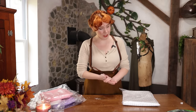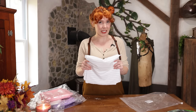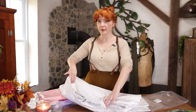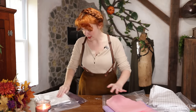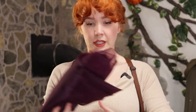For the striped boarding dress I got, it's a bit more see-through than I initially had wanted. But I had the hardest time trying to find striped fabric that was also thick suiting material. I think we can make it work. This was quite spendy, so. And then for the swim dress, pastels. Pretty lilac, pink, and then I got a white, deeper purple, which looks very deep and dank.